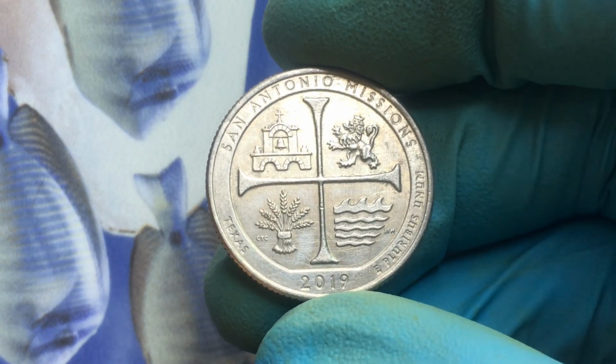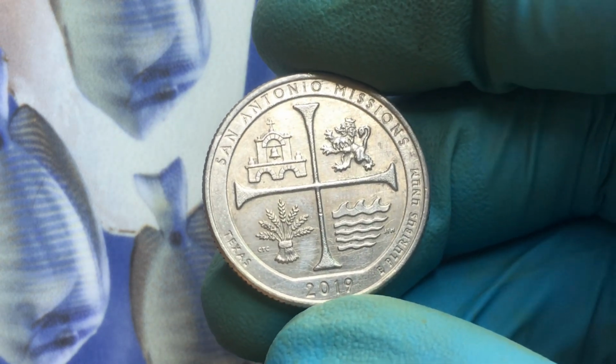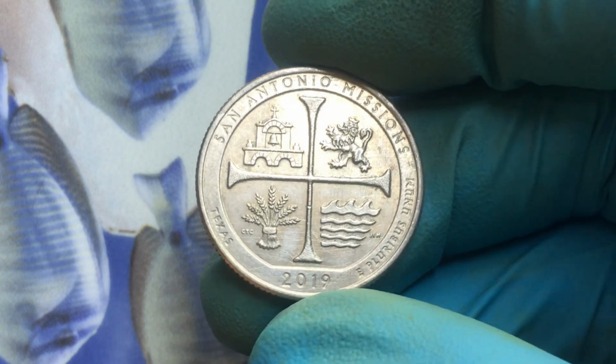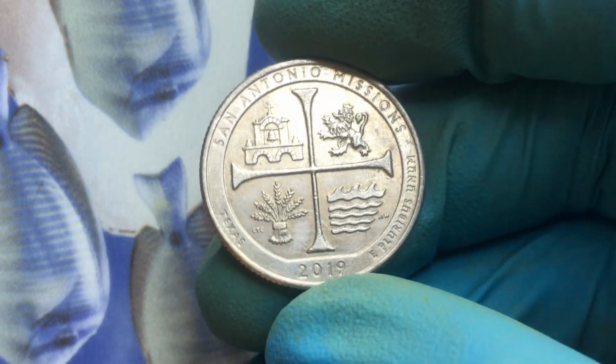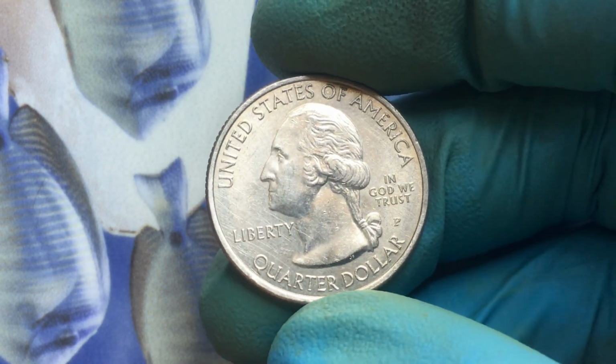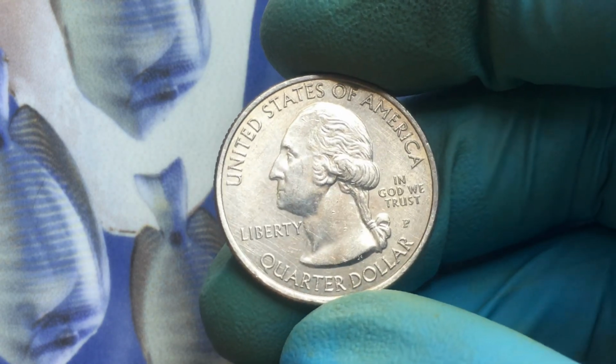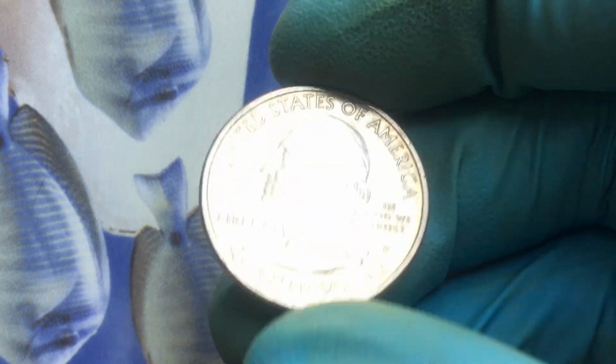Most 2019 quarters are made of nickel and copper. But a tiny batch, either struck by mistake or as a test, was minted in pure silver. If your quarter has the weight and shine of silver, you're already halfway to a jackpot. The minting error that changes everything. But here's where things get really interesting.